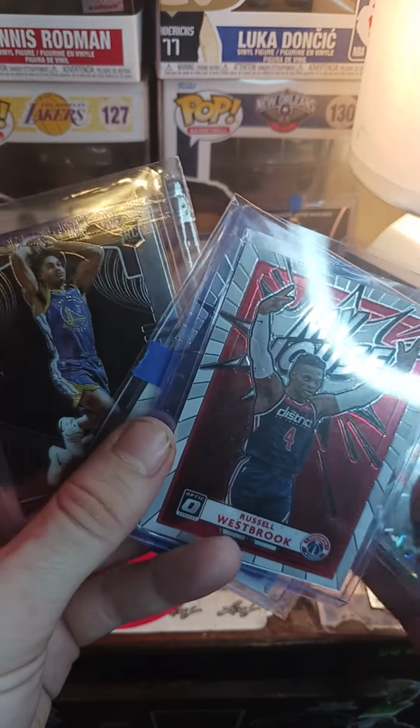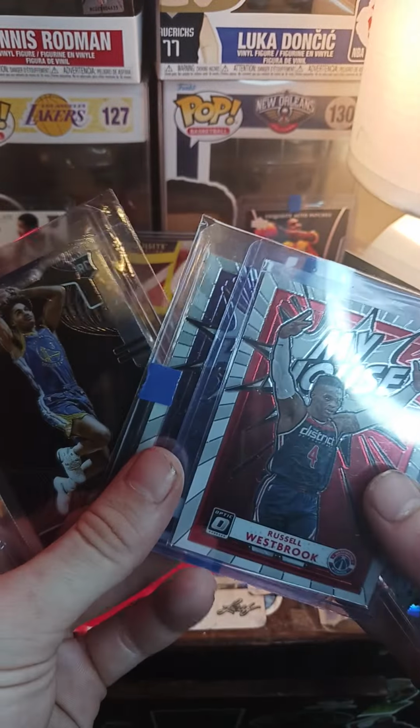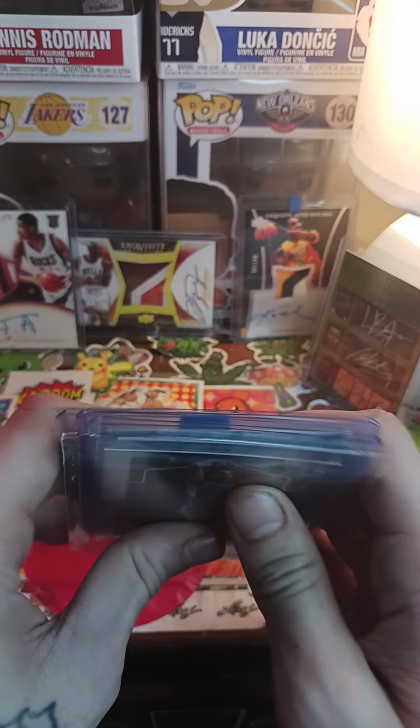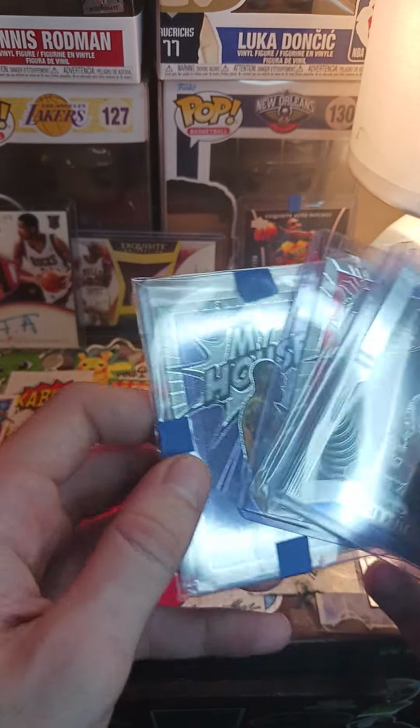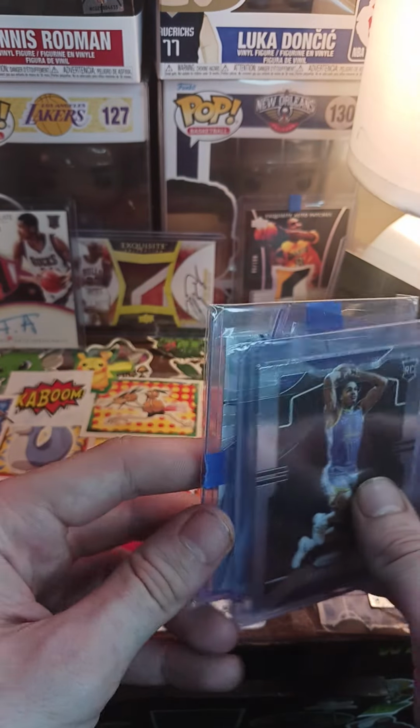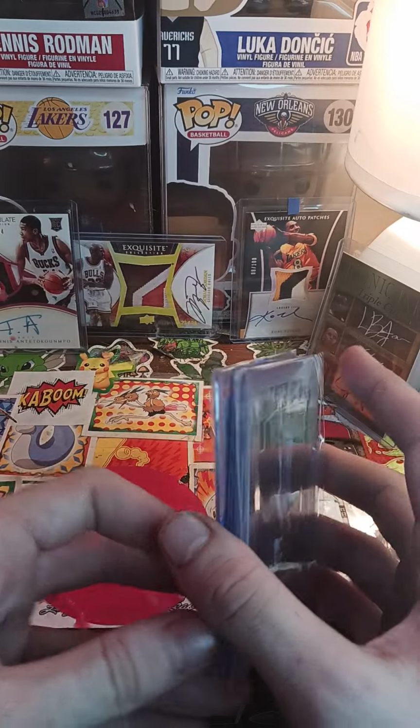When I get all my House cards, I'll show off that collection because I have quite a few of them. It's pretty cool. And also my Kabooms. Probably in a month or 2 months, I'll have that soccer Kaboom completed.